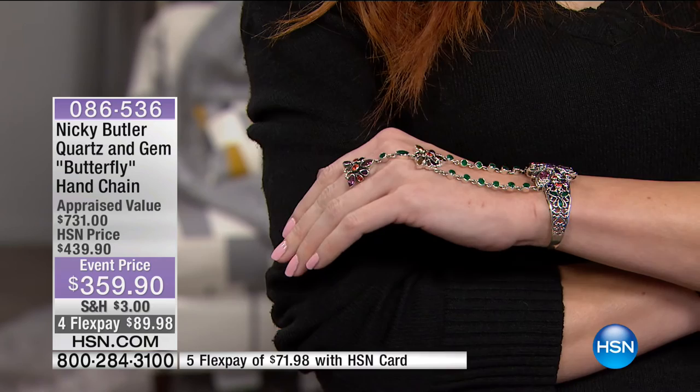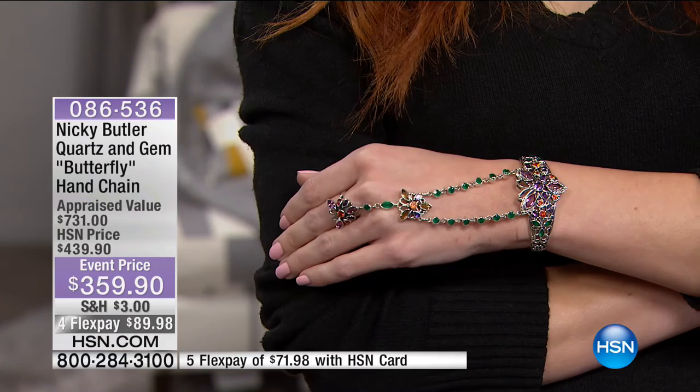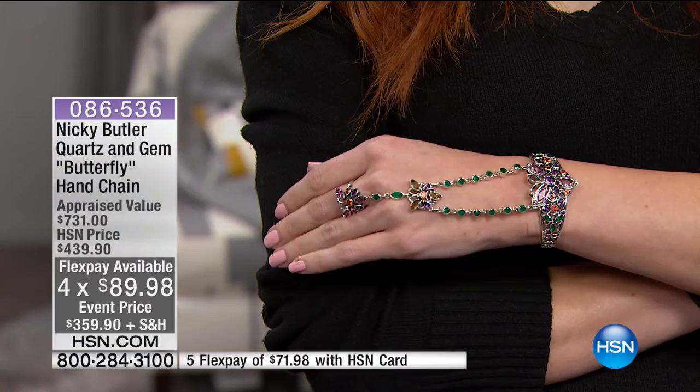This is, I feel like, a nod to royalty. There's something very special, very Indian, isn't it? Yes, absolutely. It's totally decorative work. It is decorative, with over 10 carats of gemstones. I've got lots of stones in here.